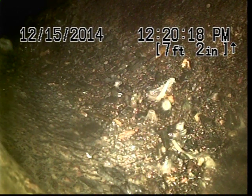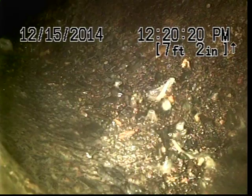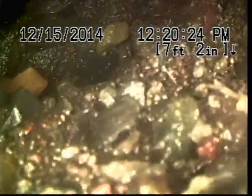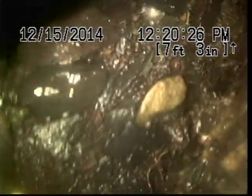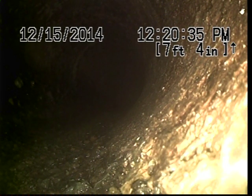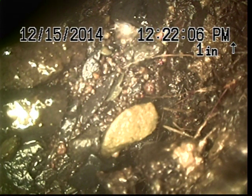Okay, the line transitions over from 4-inch cast to 6-inch concrete. At the concrete transition here, it does a 45-degree turn, and you can see, okay, as we enter into the concrete, we have an offset separated joint.